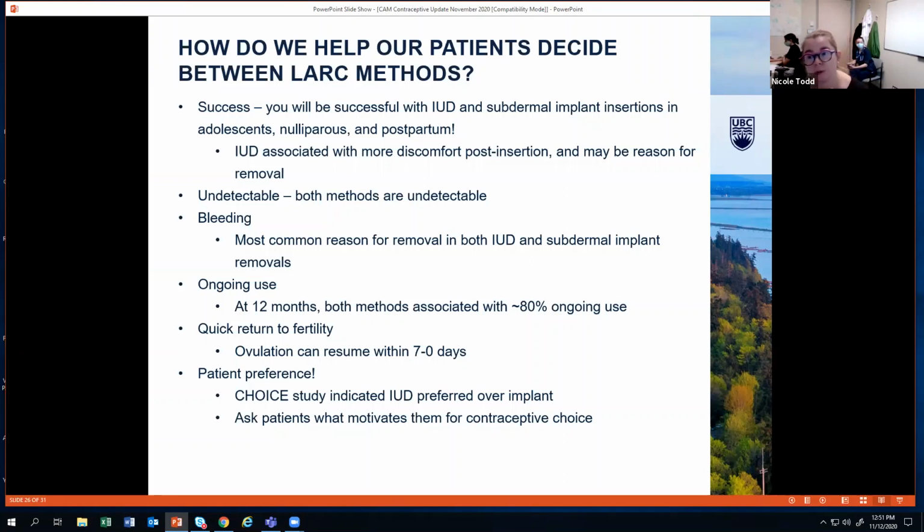So as soon as you pull out the subdermal implant, you can start developing your next follicle within 7 to 10 days and potentially achieving a pregnancy 2 weeks after having it removed. The same thing can be said for the levonorgestrel releasing IUDs and copper IUDs. It just depends what time of your cycle you're at as to when you remove them. So it's really about patient preference, knowing all of the above.